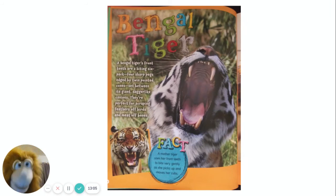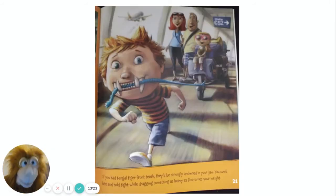Oh, my goodness. Fact, a mother tiger uses her front teeth to bite very gently as she picks up and moves her cubs. Kind of like the cats. Have you ever seen a mama cat pick up a baby cat? Yep, I've seen it from the back of the neck, right? Okay. If you had Bengal tiger front teeth, they'd be strongly anchored in your jaw. You could bite and hold tight while dragging something as heavy as 5 times your weight. Yep, them teeth look pretty strong to me. It's very, very strong.